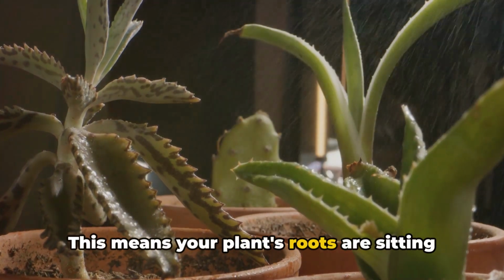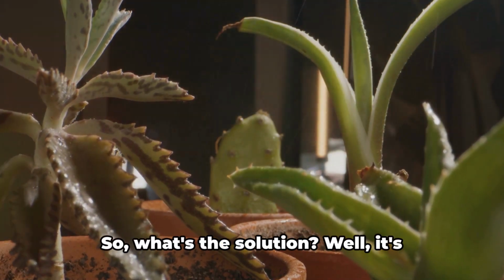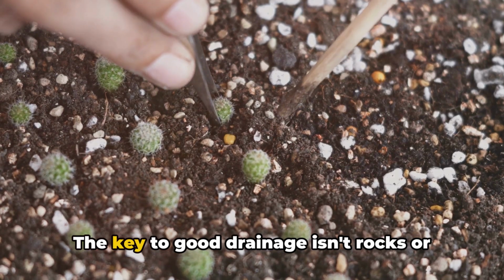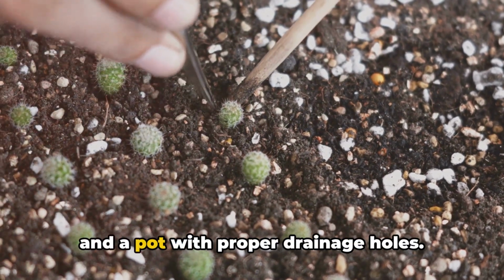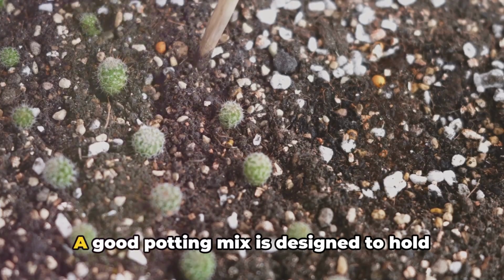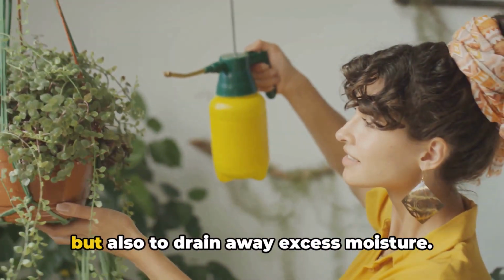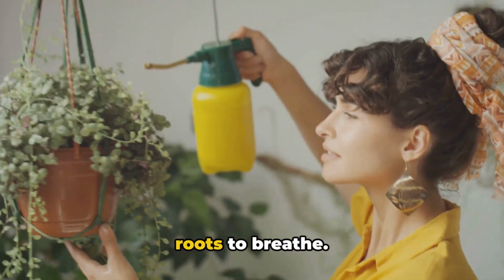This means your plant's roots are sitting in wet soil for longer than they should be, which can lead to root rot. So what's the solution? Well, it's simpler than you might think. The key to good drainage isn't rocks or gravel, but a well-draining potting mix and a pot with proper drainage holes. A good potting mix is designed to hold sufficient water for the plant's needs, but also to drain away excess moisture. It should be light and airy, allowing roots to breathe.